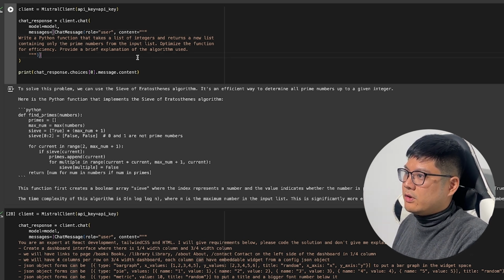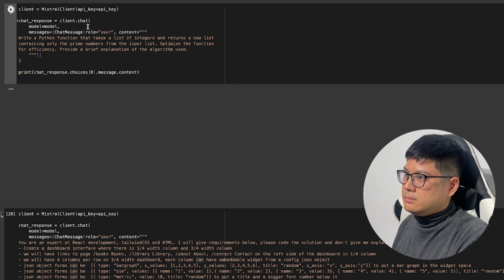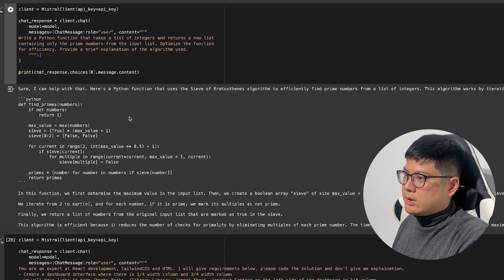The first one I have is just a simple test. Write a Python function that takes a list of integers, returns a new list containing only the prime numbers from the input list, optimize the function for efficiency, and provide a brief explanation. So I'm going to run it. Okay, so it finds the prime numbers. If it's not a number, return an empty array. Then it runs a sieve through it. So for the most part, this is pretty good. So yes, it can pass the standard test of just understanding some logic and writing the code.